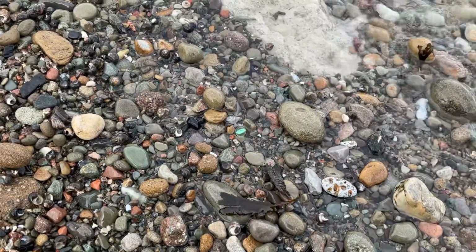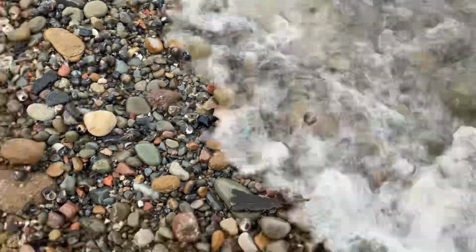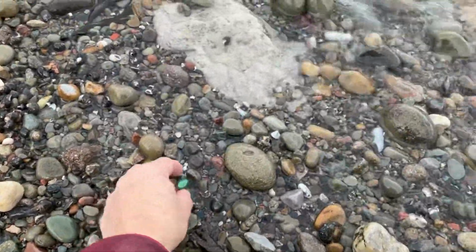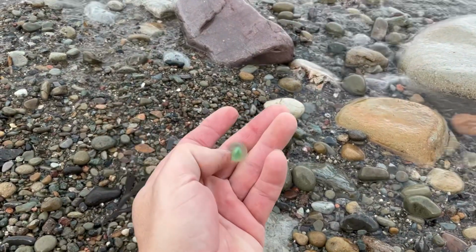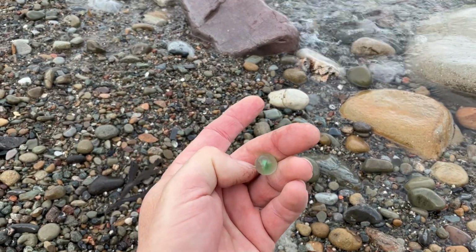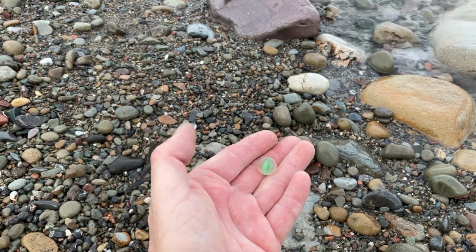Check it out, everybody. It literally just washed up as the tide is pushing in. I better grab it before the ocean does, although it's going to be hard to lose something as beautiful as this as the tide's pushing. Check it out. It's a beautiful sea marble. It's got 3 little toothpaste veins of green. It's still pretty big. I'm sure it's going to frost up as soon as it dries out.